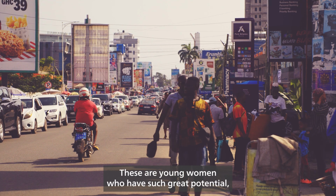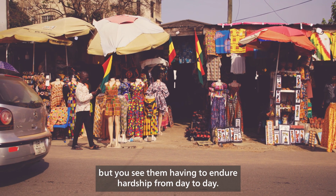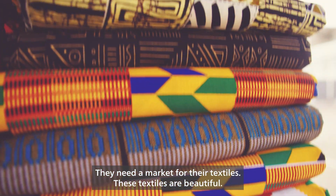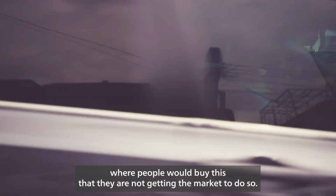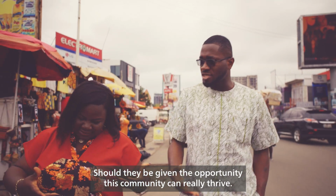These are young women who have such great potential, but you see them having to endure hardship from day to day. They need a market for their textiles. These textiles are beautiful, but they are so removed from a typical market where people would buy this that they are not getting the market to do so. Should they be given the opportunity, this community can really thrive.